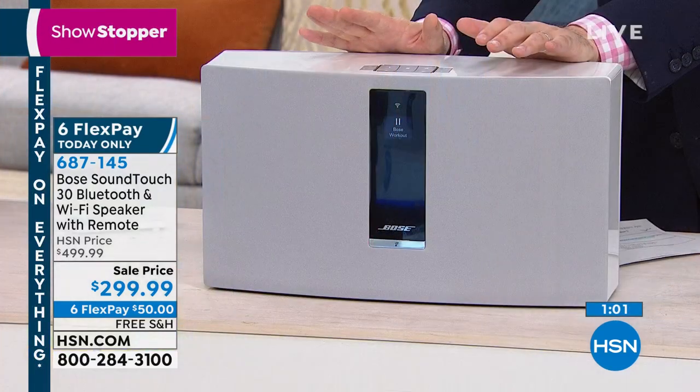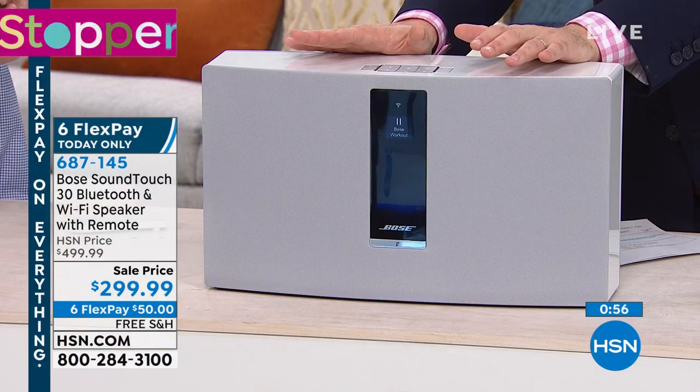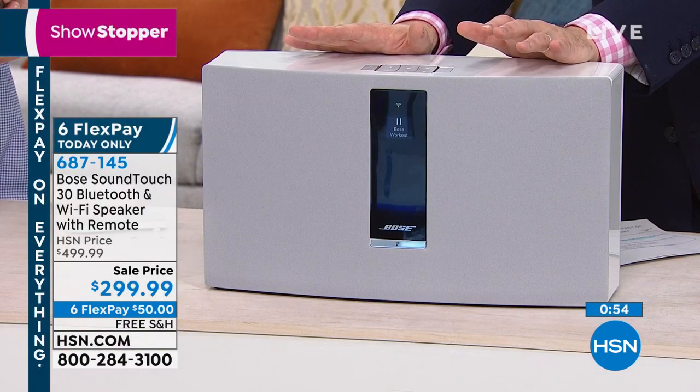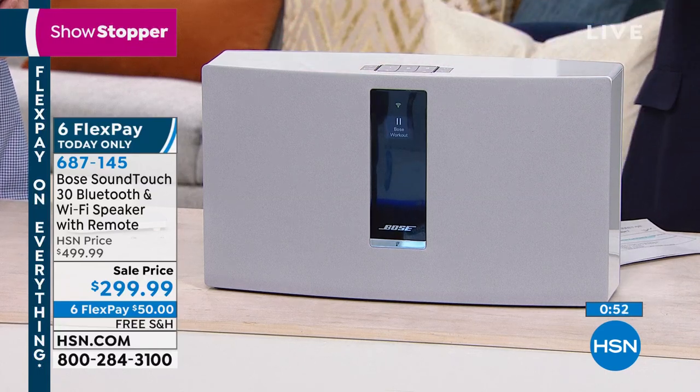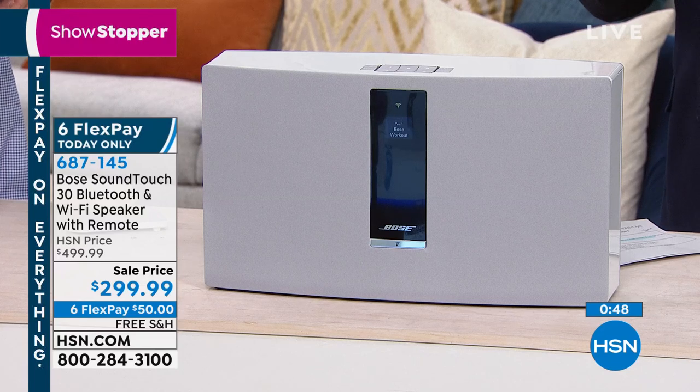Bose is not second tier, third tier, good, better, best. They are regarded as best. So when Bose have a product on sale, people are naturally excited about it. This isn't last year's model or the old model or the one they're clearing out. It's one of their latest, one of their newest, one of their most fully featured speakers. That's why this is a good deal. I mean, really, if you don't get it tonight, we do, I assure you, have great Bose speakers coming up. But for the SoundTouch 30, this is the best value of 2019.